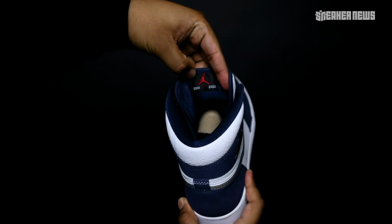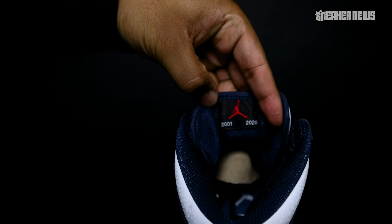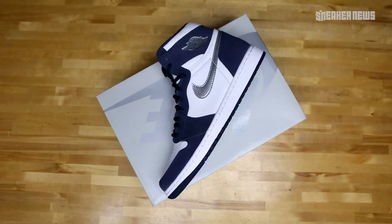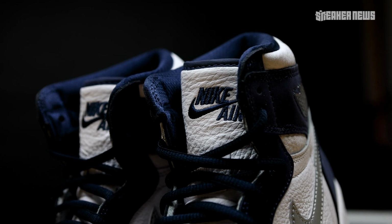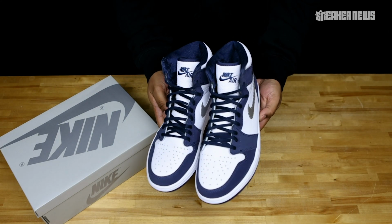I mean, it's not an original colorway. The Nike Air stitching on the tongue was actually a Jumpman, which was a little funny. And it had a jewel wing logo piece, so that was all kind of new to the Air Jordan 1 storyline. And while there were people who appreciated the shoe, it wasn't really this hard-hitting shoe. And that's not to knock the shoe, it's just sharing the actual facts around the Midnight Navy 1s.